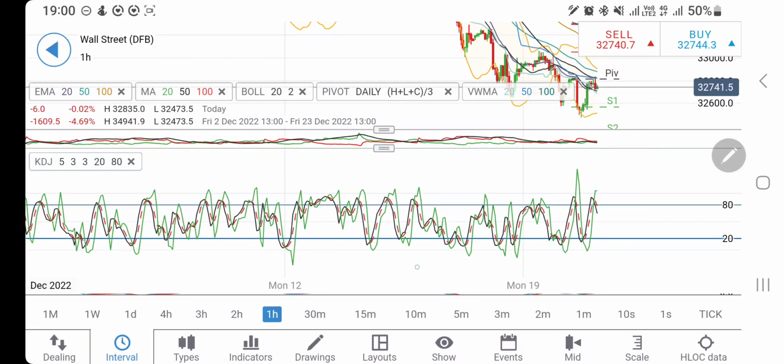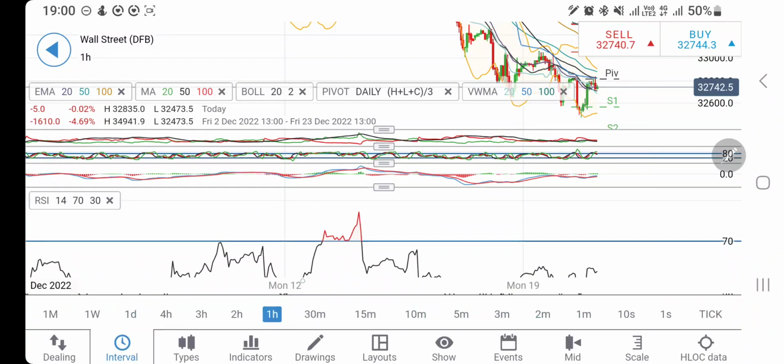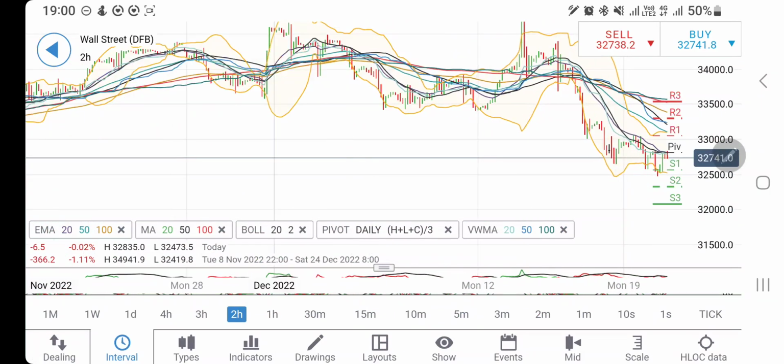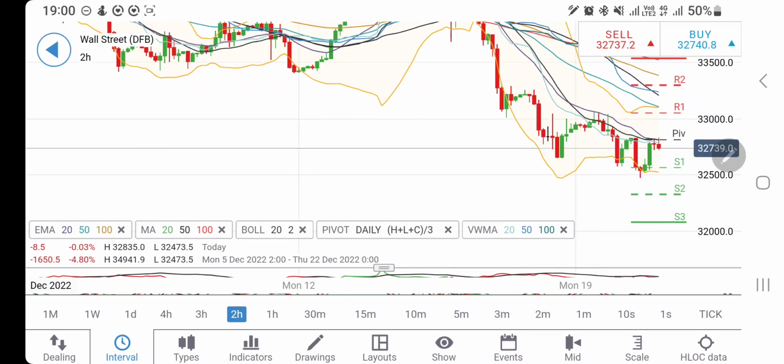Directional movement is bearish. Stochastic was overbought, now looking downwards. MACD is bullish. The RSI is trading flat, trading comfortable. And if you look at the 2-hour charts, likewise, see, it has given a reversal indication here, and now is trying to break out beyond this.